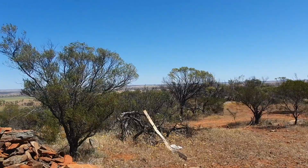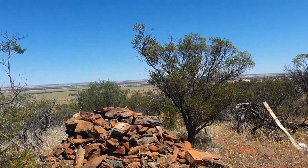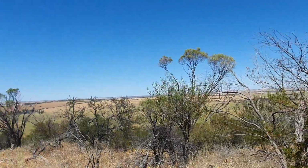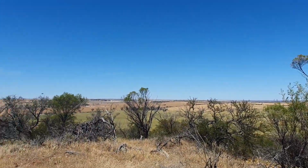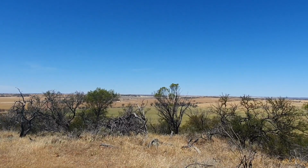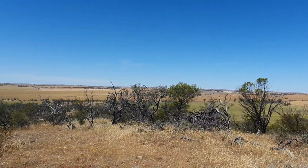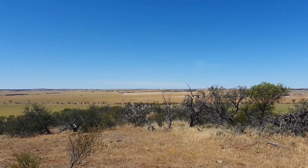360 degree view from the top, but it's got trees all over the rock, which is different, so it's not a clear granite one. You could actually camp up here pretty easily. It's fairly hot today, 33 degrees, but there's such a pleasant breeze. I might muck my video up.